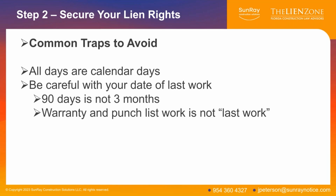Warranty and punch list work is not last work. So if you're the painter, and you go back and touch up some scrapes on the wall, that is not your last day of work. The last day of work is the last day you did real, substantive work pursuant to your contract. So warranty, repair work, and punch list work is not considered last work.